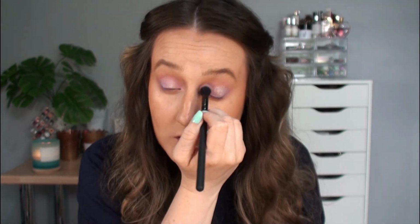Oh yeah, there we go. So I've ended up with that all over my lid now instead of just down the centre, but I absolutely adore that shade. I don't even know if you can see how pretty it is, how many different colours there are. I hope you can. I hope you can see how pretty that is because it's honestly one of my favourites. It's just beautiful.